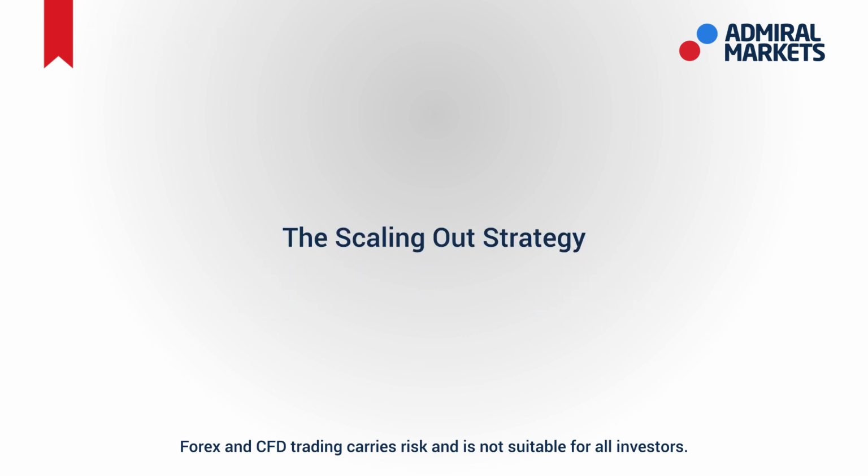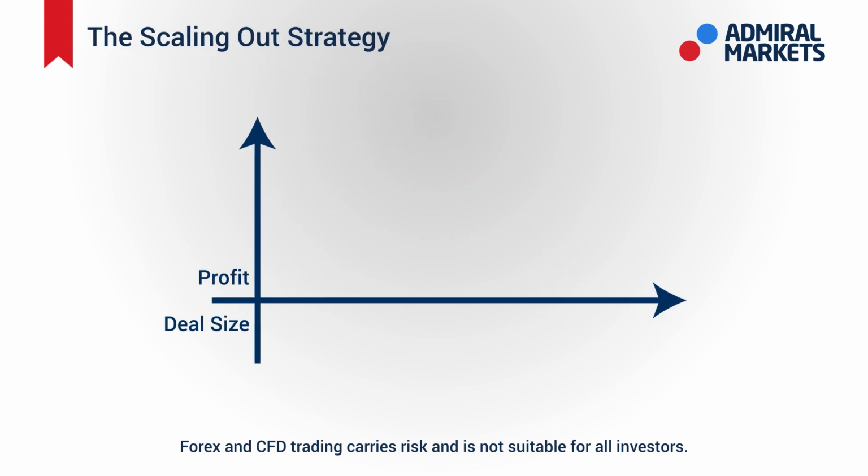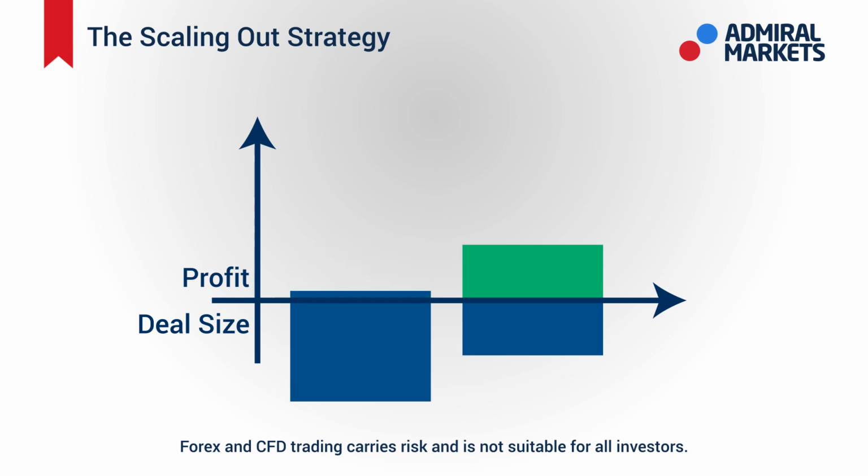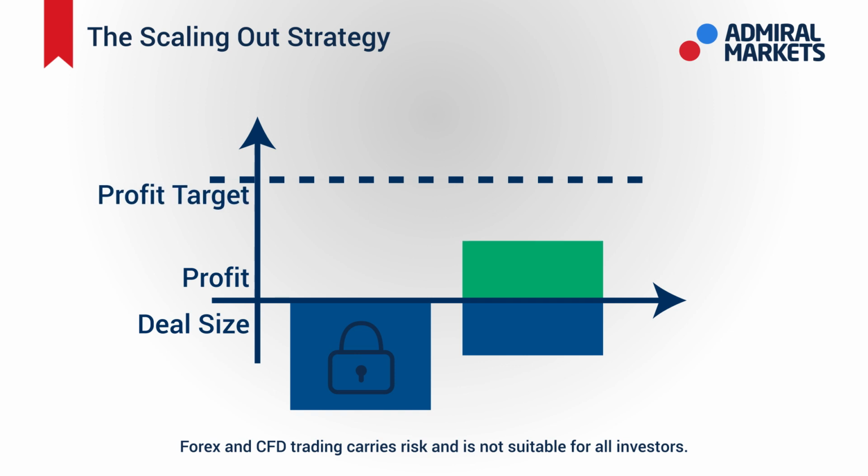The Scaling Out strategy. A useful trade management strategy is the Scaling Out strategy. This involves selling only a portion of your position, not all of it. The fraction you sell could be a half or even 1/3, while leaving the remainder to run to your profit target or to retrace to your trailing stop level. This method allows traders to acquire early profits while keeping the rest of the position open in case a trend continues.